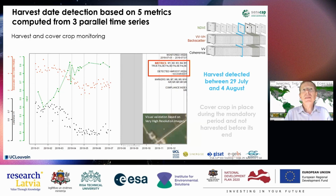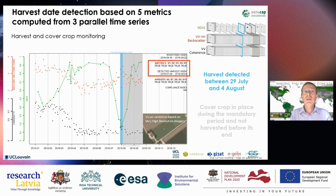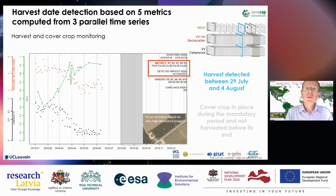Therefore, how do we detect the harvest to make it more robust? We will not rely on NDVI only. This is not safe because if there are clouds, you will not detect the harvest. And you need to detect the harvest in any case, even in cloudy conditions.